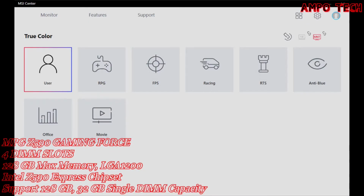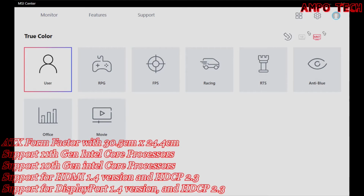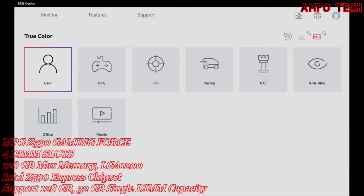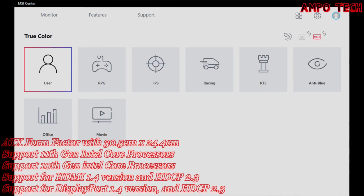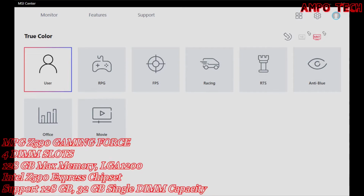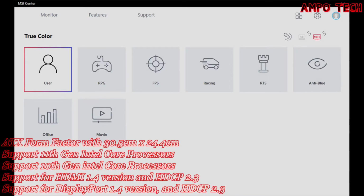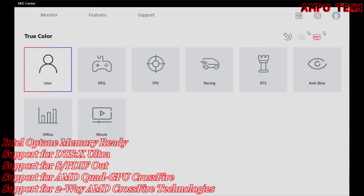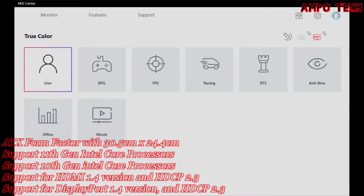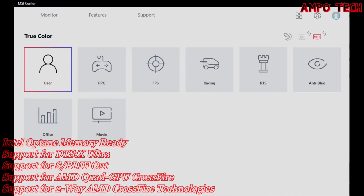And this motherboard has BIOS and software, which are MSI Center, Click BIOS 5, and Sound Tune. The brand new MSI Center unifies a suite of MSI software utilities into a single centralized application. Take control of advanced motherboard features and unleash endless possibilities, which are True Color, Live Update, User Scenario, Hardware Monitor, OC Setting, Total Fan Control, Mystic Light, and Product Registration.